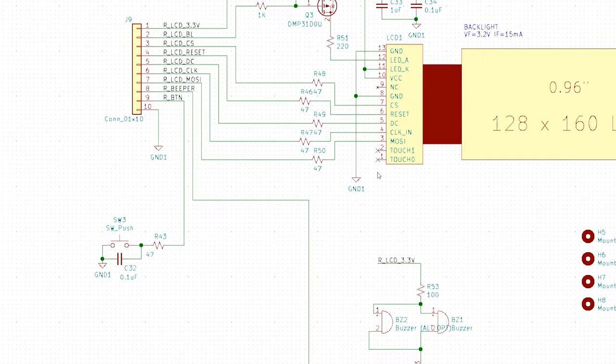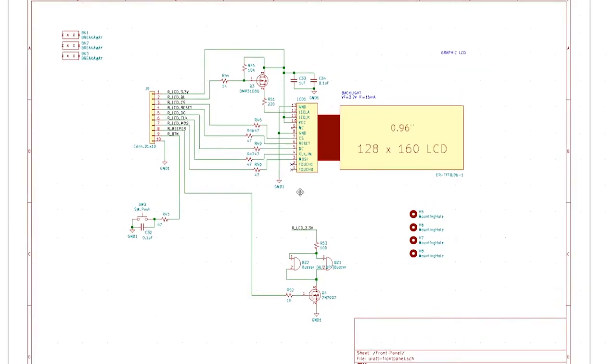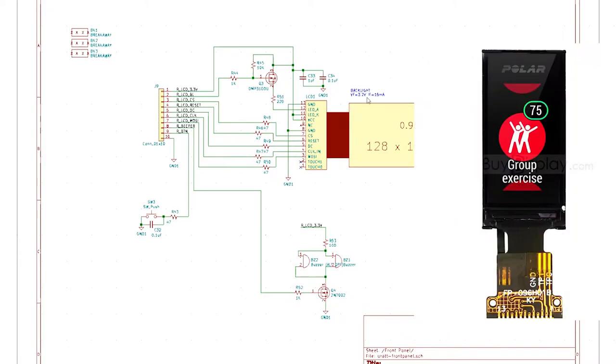So I'll click into that. I just have it all drawn on a separate page. That way it can be lifted up and spun as a separate board, or it can be done as a little breakout. The signals come from the main board over a flat flex connector. There's just some protection, a circuit for the backlight, a circuit to drive the piezo beeper, and a circuit for the button. And then there's this little tiny 0.96 TFT display that we will have mounted to that board.